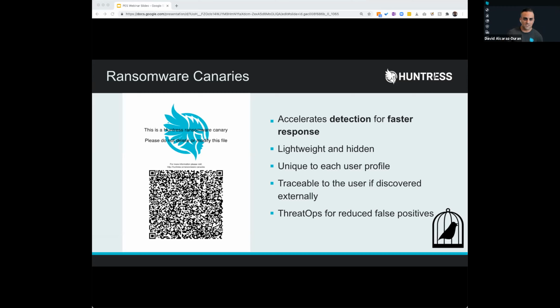This way, if they're discovered somewhere on the dark web, there's a way to potentially trace them back to the organization or the individual user that had their data exfiltrated. And this is important now because of all the extortion threats hackers are using as well. They'll ransom your computer, they'll steal all your data beforehand, but if you don't end up paying the ransom, they'll try to extort you for your data after the fact. So you're going to be able to see, if these are found on the dark web, what organization they're actually related back to.